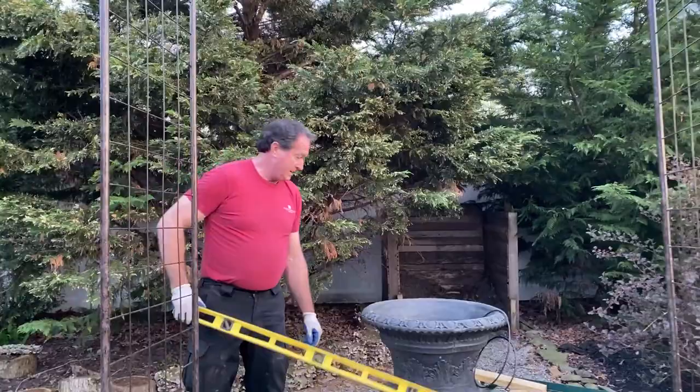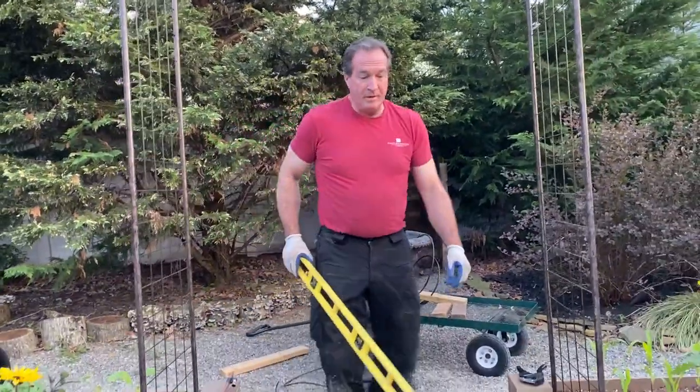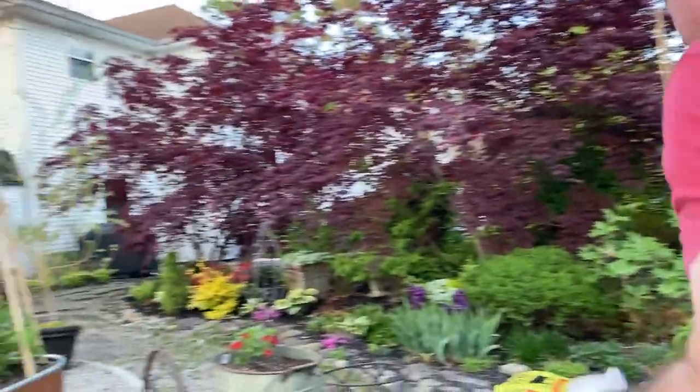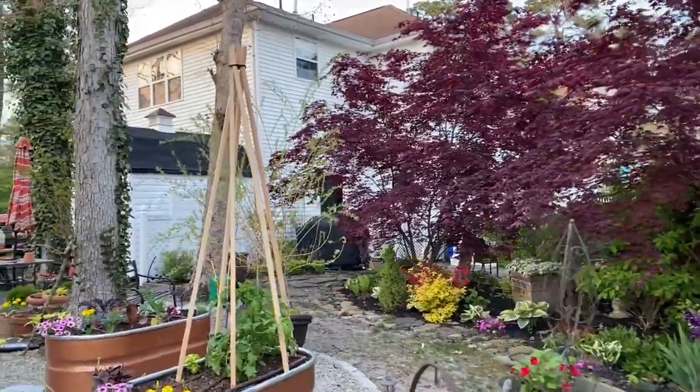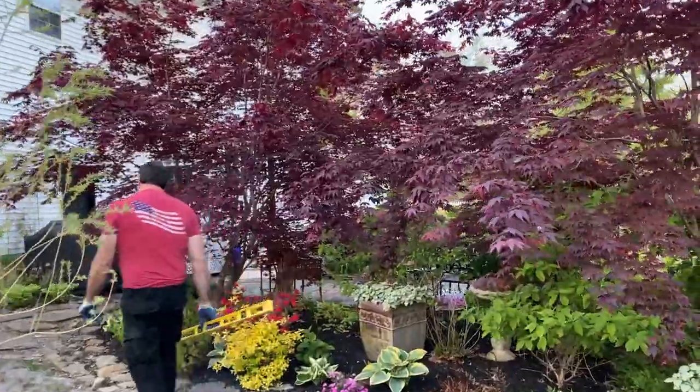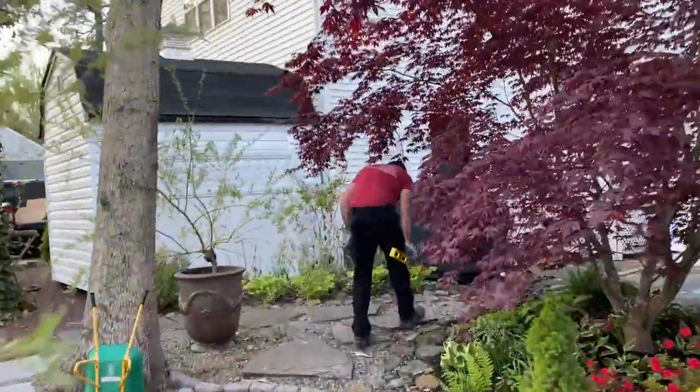Okay, we got to clear this space. We're going to put urn number two. That's going over on the patio, right? Yep. Okay. This one's going to be a bit trickier. For one, we won't be able to level it. And for two, maybe we'll get lucky.